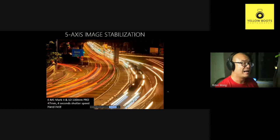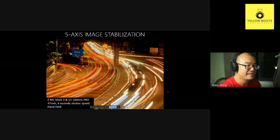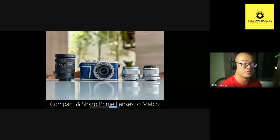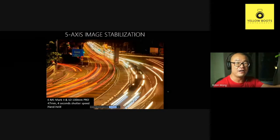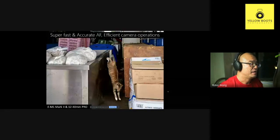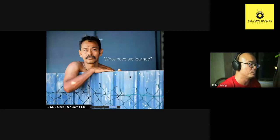To me, why I use Olympus for street photography, I find it very good, is small and light. Very, very small lenses. I will go back here. See, the lenses are very, very small. I just like everything so tiny and so small, and yet it gives me good results and the image stabilization. So imagine I go out and take this kind of shots without a tripod. I can handhold for 4 seconds, right? No issue. And autofocus is good. To me, autofocus is also very important to capture all the moments.